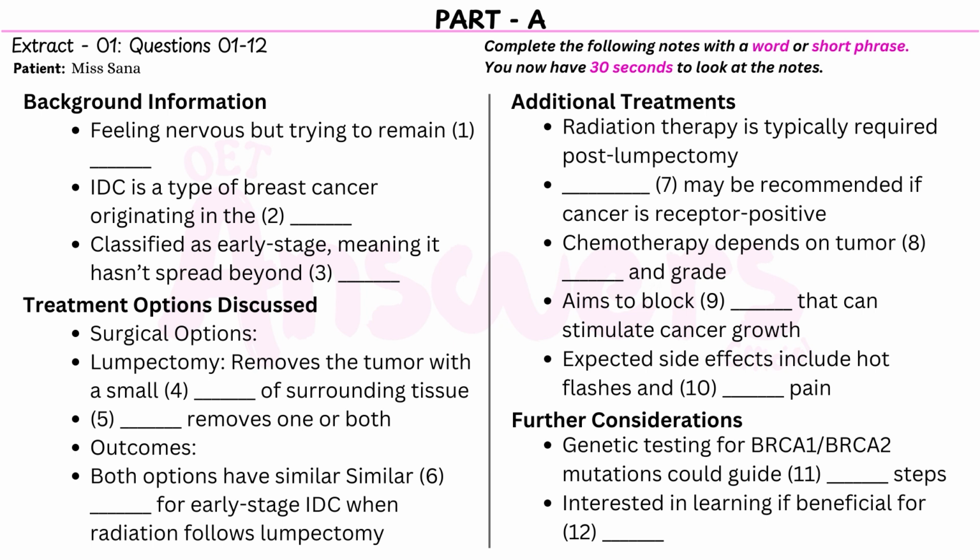I didn't realize that could affect my treatment. I'd be interested in learning more about the testing and if it's necessary for my children too. Yes, that's a valid consideration, and we'll provide support through the entire process if you choose to explore that. I'll refer you to a genetic counselor who can provide you with more details and guide you through the steps.